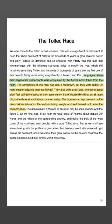The approximate birthplace of this race may be seen marked with the figure 3 on the map. It lay near the west coast of Atlantis, about latitude 30 north, and the whole of the surrounding country, embracing the bulk of the west coast of the continent, was peopled with pure Toltec race. But as we shall see when dealing with the political organization, their territory eventually extended right across the continent, and it was from their great capital on the eastern coast that the Toltec emperors held their almost worldwide sway.